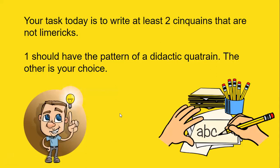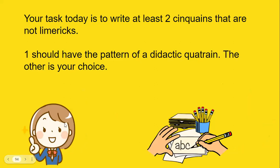Okay, your job today. Your task is to write at least 2 cinquains that are not limericks. One should have the pattern of a didactic cinquain, the other is your choice. Now, if you need to go back and have a look at what are the criteria for a didactic cinquain, then you can do that. You can watch the video again.